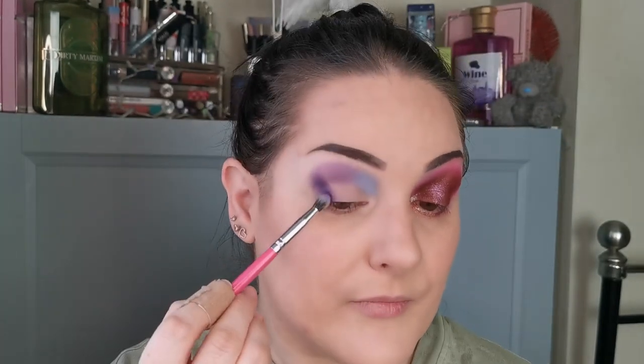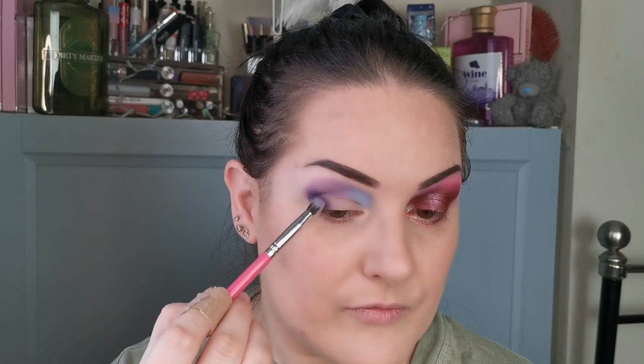There wasn't enough of a difference in depth. I don't know what I thought there would be. Nightcall doesn't look as deep on the eyes as it does in the pan. Yeah, I'm going to bring this one out a bit more. I like it. Needs a bit more blending, but I like it.